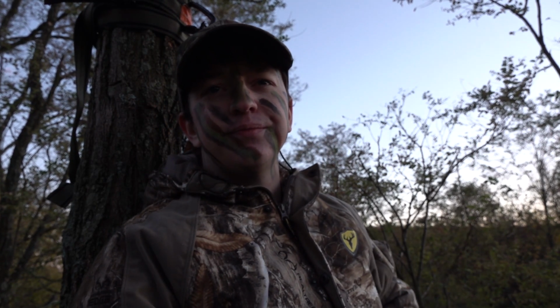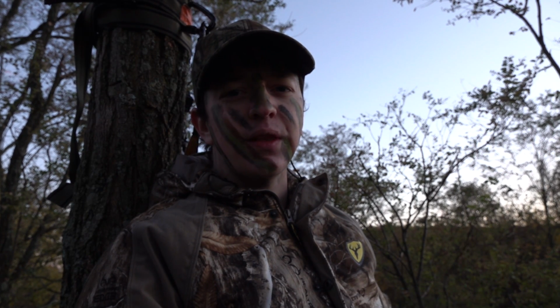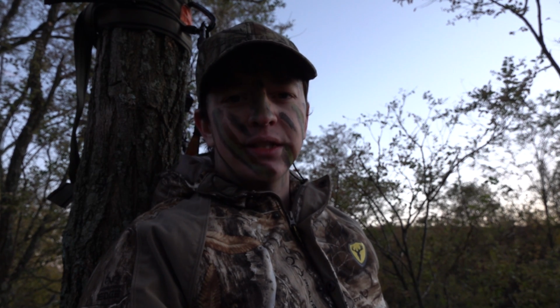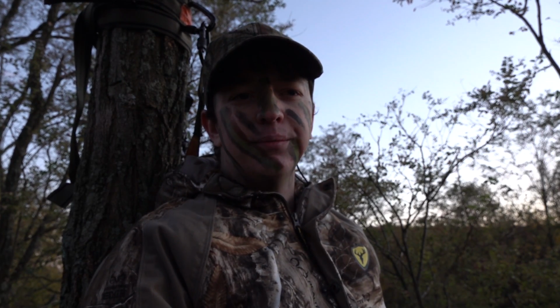Let's see, it's 6:25 right now. Legal shooting light ends at 6:49. So I'm going to give her a little bit of time, get down here shortly and see what I can see while it's light out. And hopefully that's it. Hopefully that's three doe tags filled.